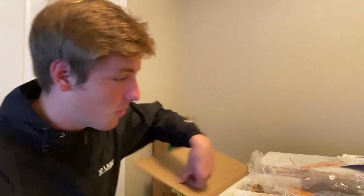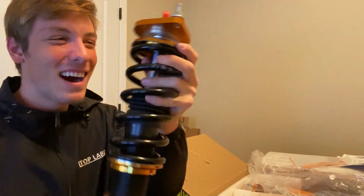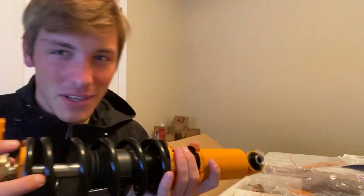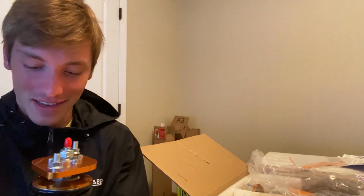Let's see if I can open one of these. Let's go! Oh man, these are gonna be so nice. Finally can get rid of that wheel gap on the hatch. I'm curious how the orange is gonna look on the dark gray metallic. We might have to do something with that, but these things are looking awesome.